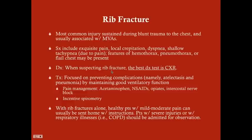So when you suspect a rib fracture based on physical exam or history, the best diagnostic test is a chest x-ray, and the chest x-ray will show you the rib fractures. Treatment is, as I've mentioned, focused on preventing complications, namely atelectasis and pneumonia, by maintaining good ventilatory function. Now, this is really, really important.